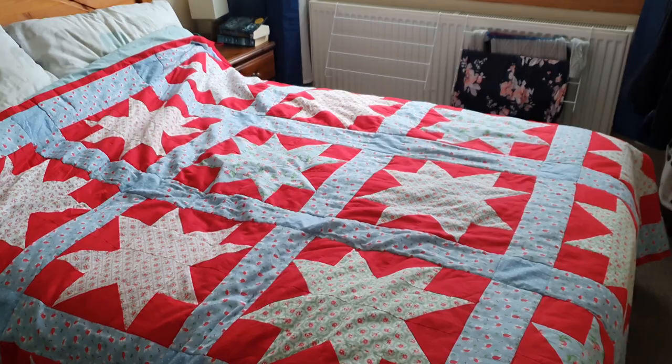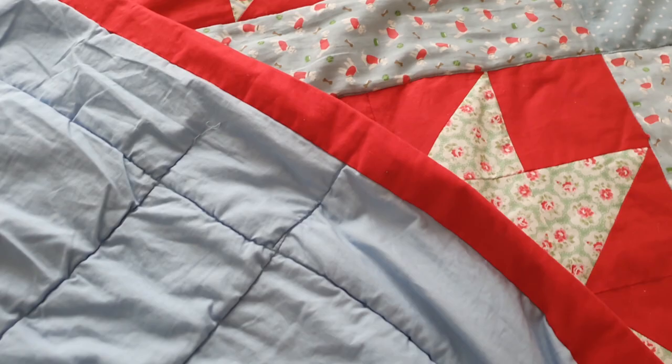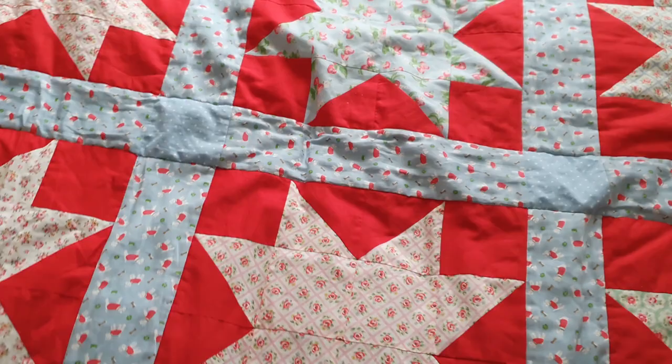But it is absolutely beautiful. It's probably one of the nicest things that I feel like I own. It's lined in this gorgeous blue fabric. Lined, backed is what I mean, isn't it? And it's just the perfect size for a double bed.